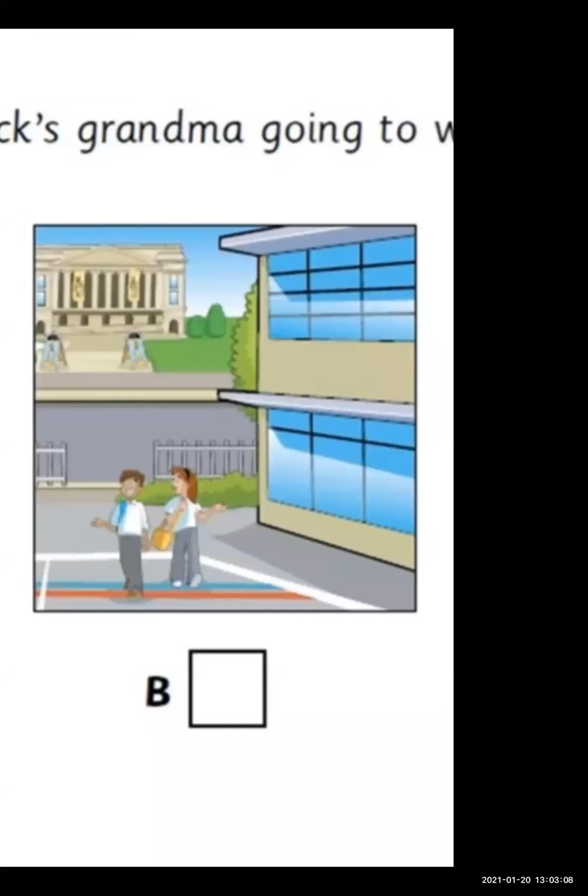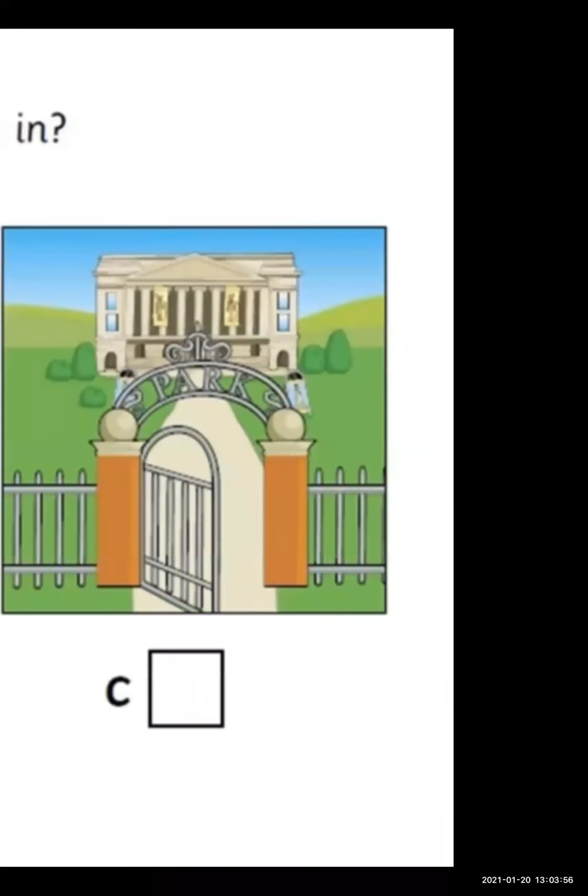Now, can you see the museum in option B? Okay, you can see the museum. And what is the other building? Can you guess what the other building is? Like, can you see some kids? Very good. So option B, the museum is next to the school. Option A, the museum is next to the hospital. Option B, the museum is next to the school. And option C, the museum is next to the park.